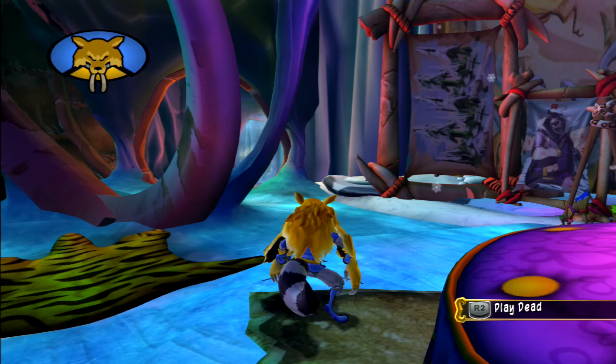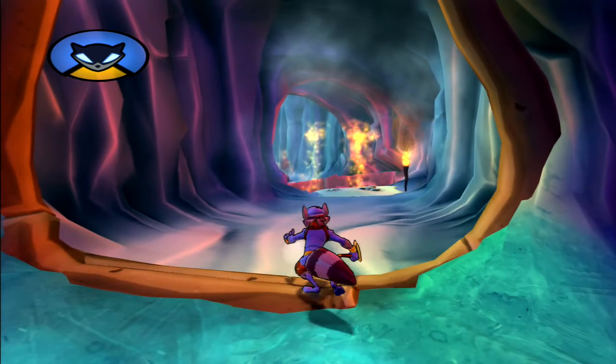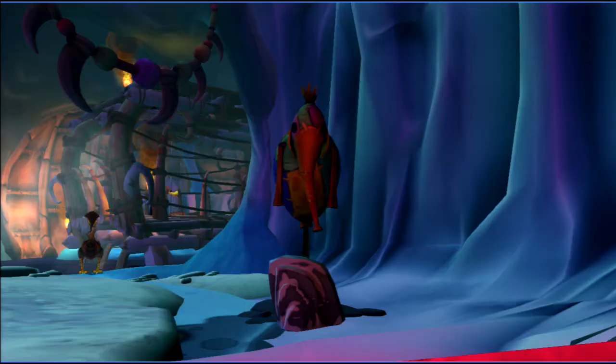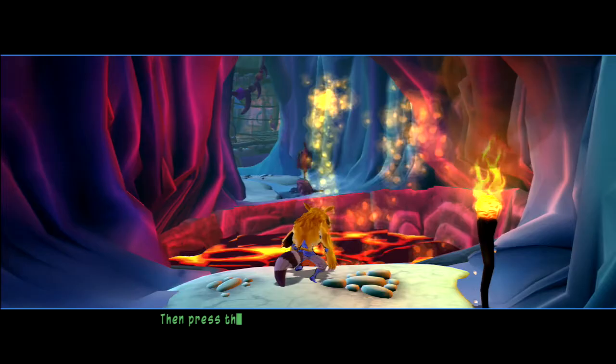Outstanding, Sly! That saber-tooth skin is just what we need! If I know my biomechanics, and I do, then I believe those claws will give you extra traction! Try using a leap to cross that gap. Press and hold the R2 button to target that post. Then press the X button to leap to the target.